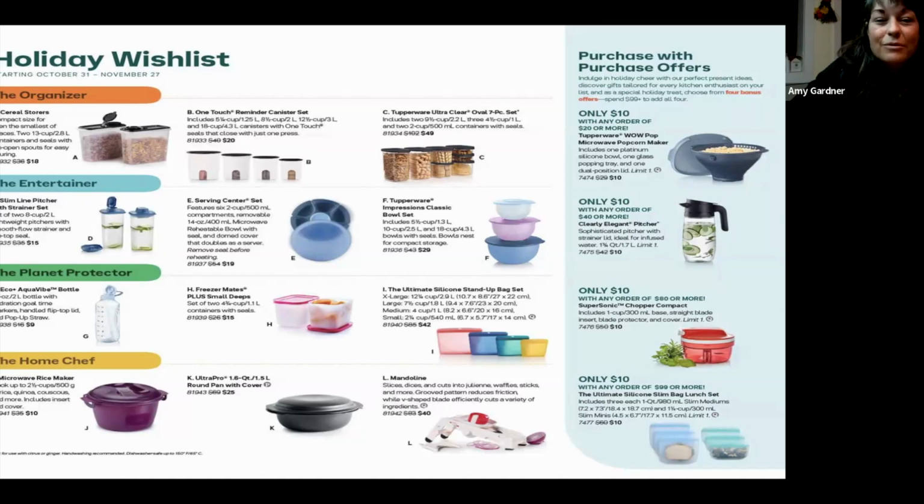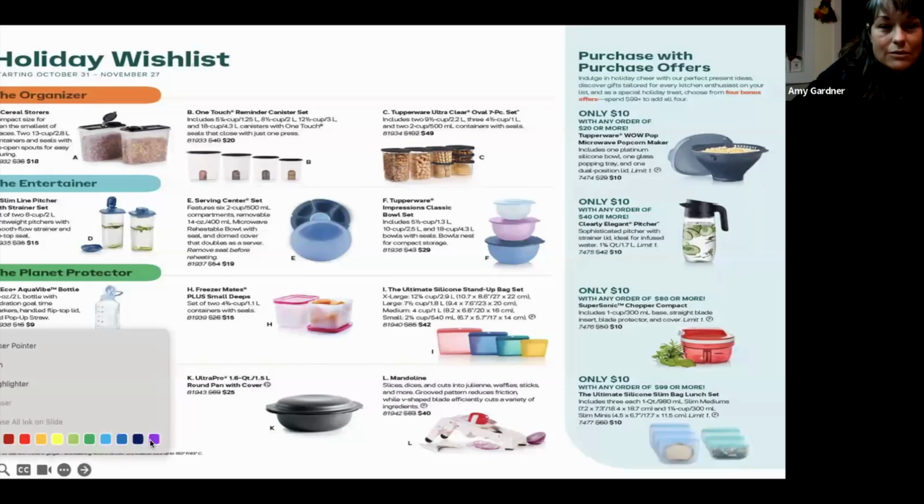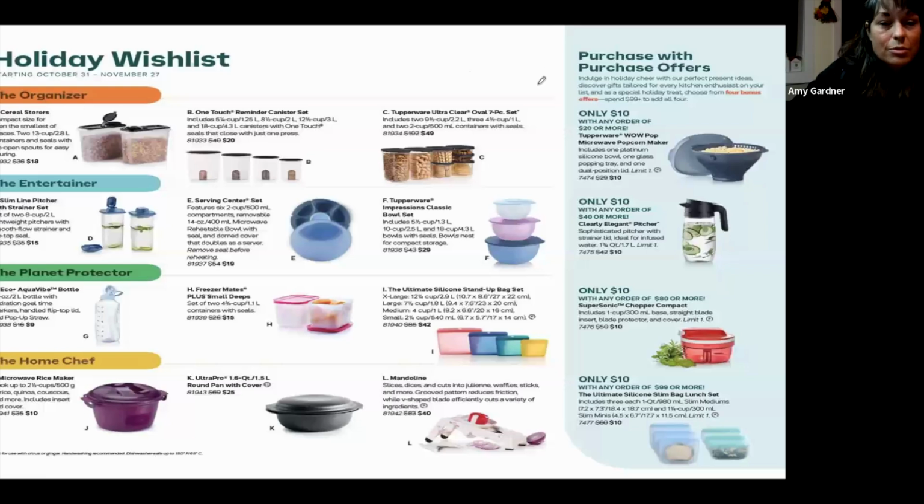So then we have our ultra clear 7-piece set. All right. So these are awesome. Honestly, they're just really awesome because you can see through them. They're nice and big and wide, and that lip on those lids is also nice for opening up. All right. And you're drawing over there. So anyway, love those guys.